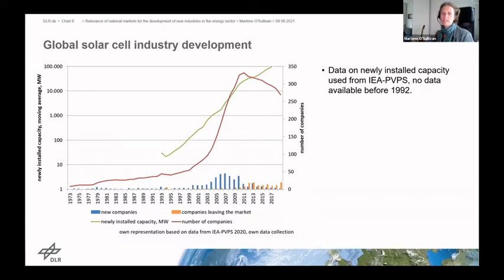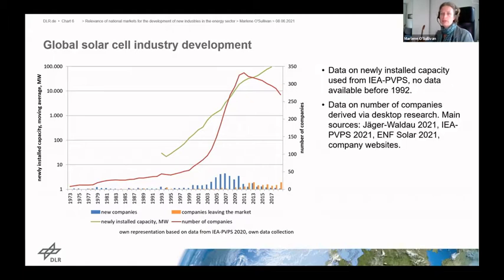And I focused on the solar cell industry, simply because there's otherwise too much going on, because you can see here, I gathered data for, I think, 500, 600 companies altogether over quite some time. So the market data you can see at the same time is limited. There's only data available as of 1992. It's on newly installed capacity from IEA PVPS. It's the best data available. Unfortunately, there is no real data since 1973, when the first solar companies appeared on the screen.